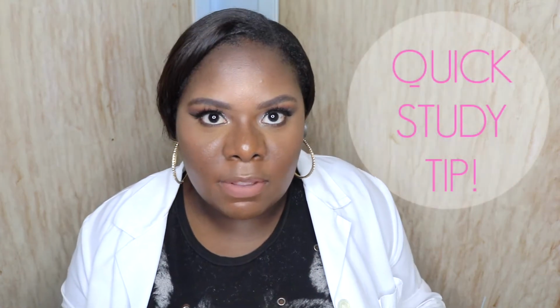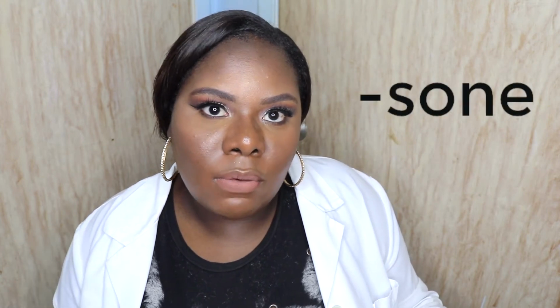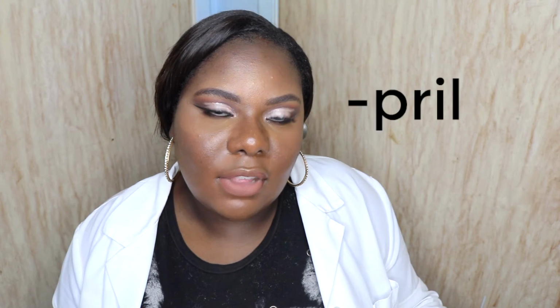So another quick tip is memorizing the suffixes. If you remember the suffix of a medication, you know the class. Like zone is always basically steroids, pril is always basically ACE inhibitors, and so on. If you can remember the suffix, it does help sometimes, because you really can't memorize every single medication.